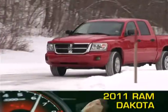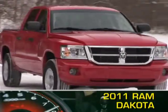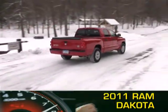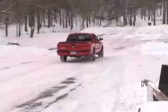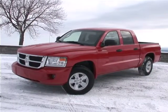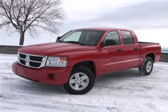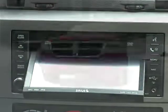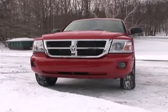The midsize 2011 Ram Dakota offers bold styling, sporty capability, and enough versatility to play the role of both work truck and family hauler. ST, Bighorn, Lone Star, and Laramie trims are offered in a wide variety of cab and bed configurations. Standard equipment includes 16-inch wheels, off-road tires, an in-dash CD MP3 player, and integrated front bumper fog lamps.